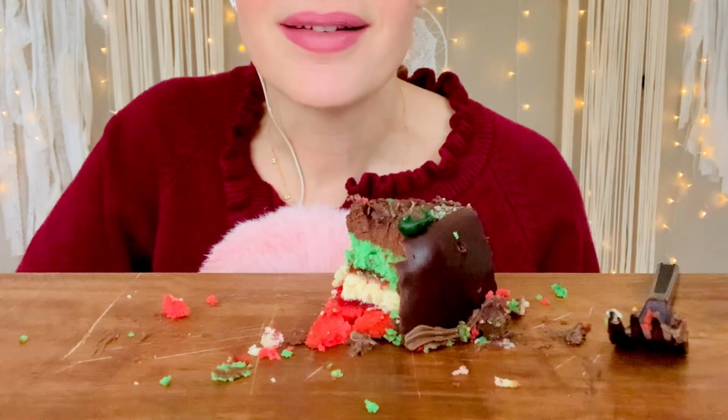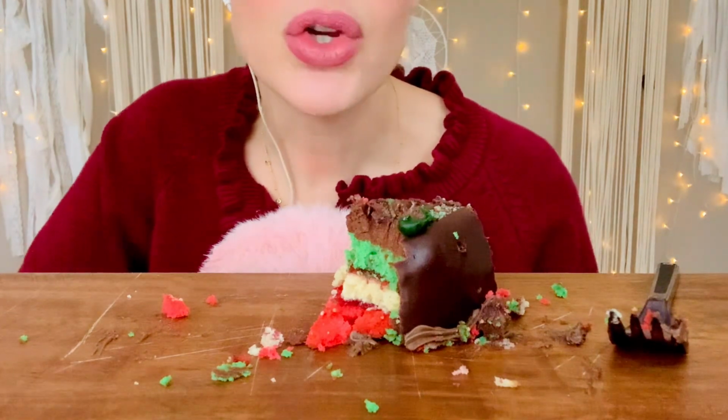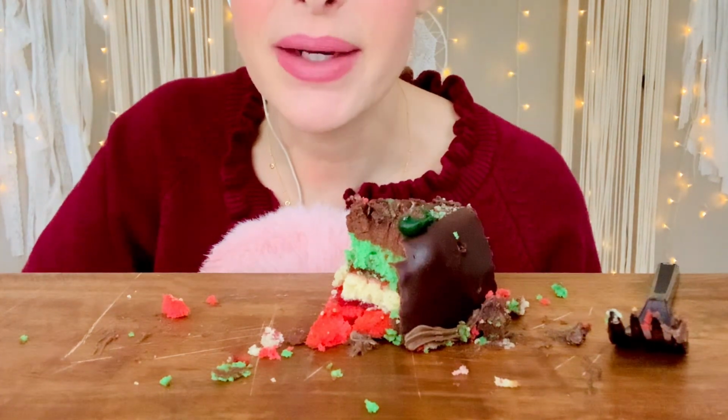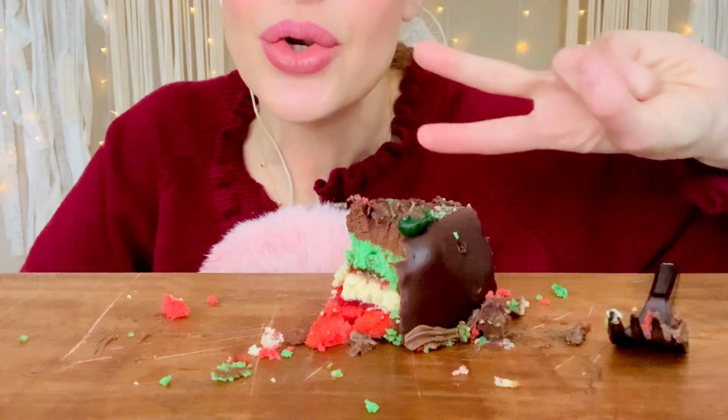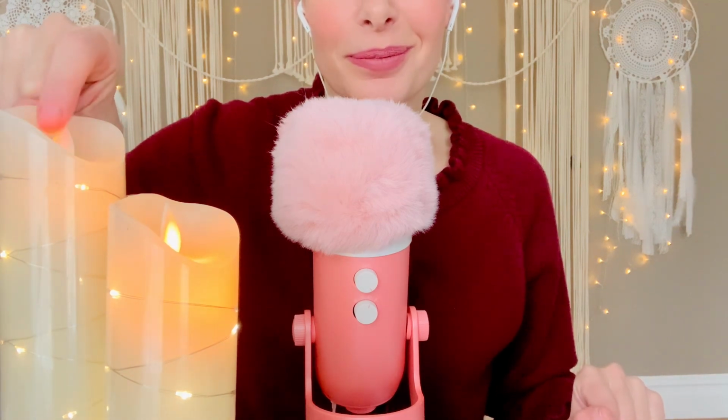Okay, so I'm just gonna clean up this mess and then come right back and we will do some social anxiety stories on Reddit. I will be back in 1, 2, 3. Okay guys, I am back. Changed the setup a little bit. Got my fake candles here, just for a little bit of a mood thing. And I'm just gonna read to you some Reddit social anxiety stories. So let's get into it.